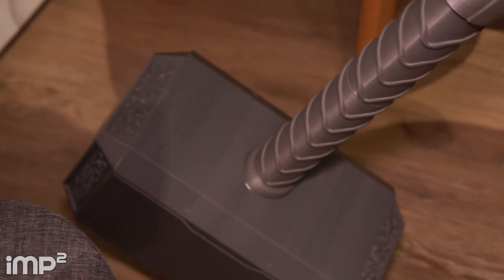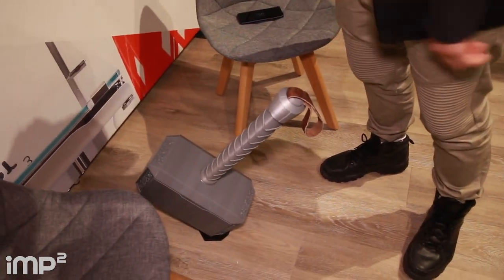Yeah, so Thor, in the future, if you need a new hammer, we can have it 3D printed in about 16 hours. Lightweight, improved product, same strength, the leather straps extra.